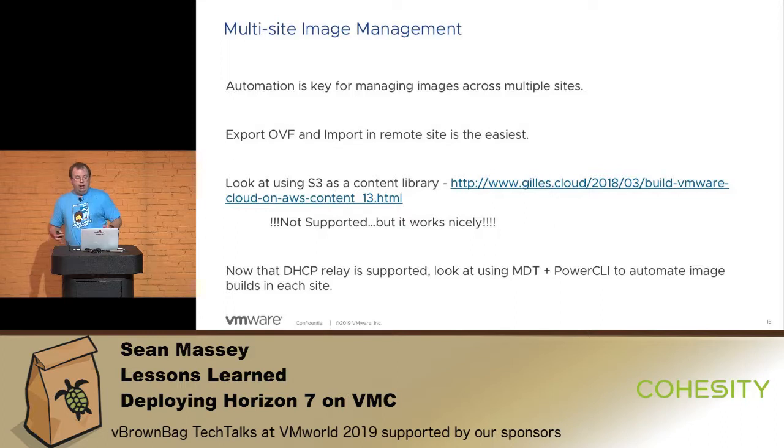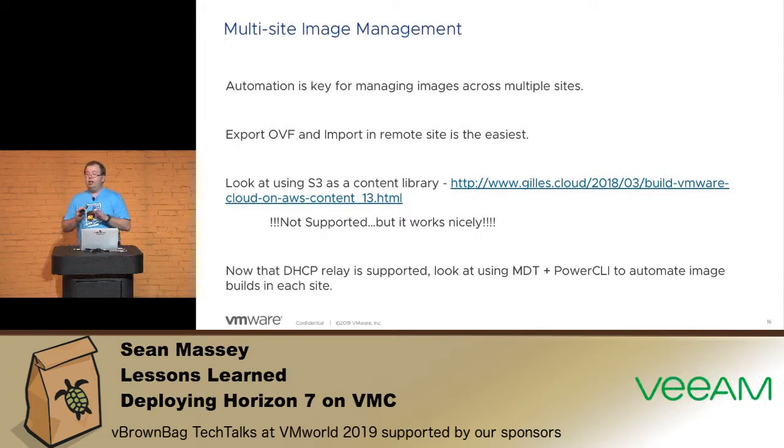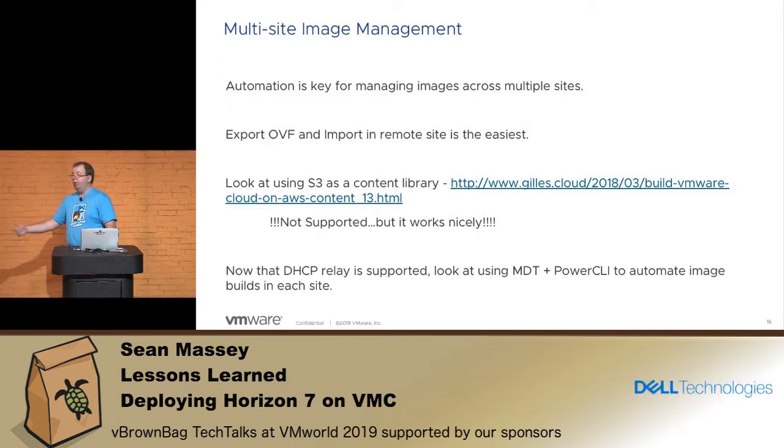All right, so multi-site image management. There's a couple of ways you can do this. Automation, though, is the key. And this goes for on-premises VDI as well as cloud VDI. You want to automate your image management, especially now with Windows 10 and the fact that Microsoft releases every 6 months. One of the easiest ways to handle replication between sites is to just export your OVF or OVA and import it in your VMC or your remote site.